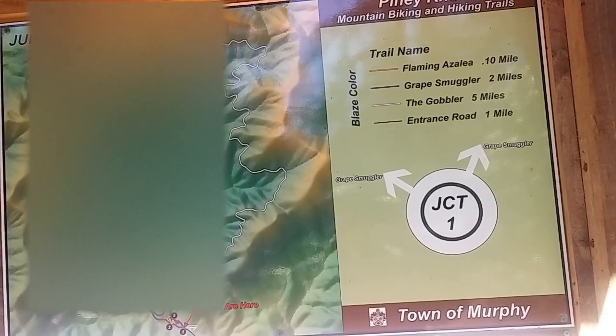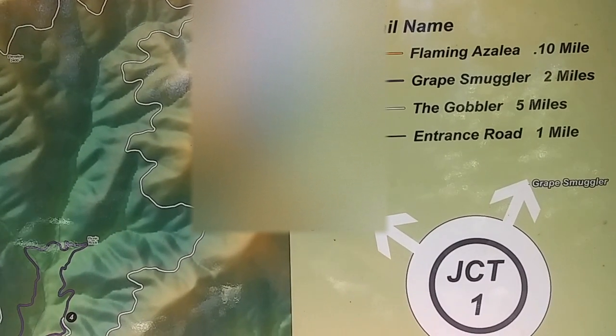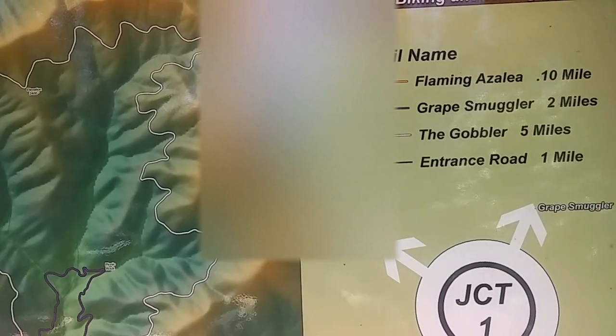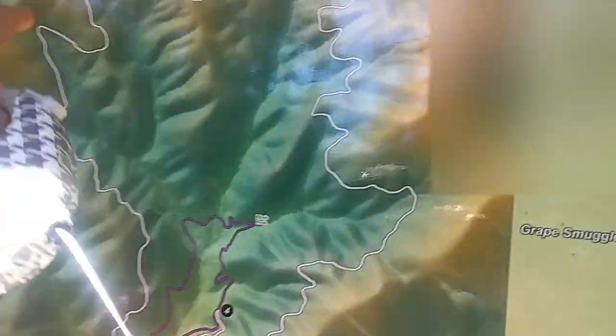There's the Flaming Azalea, which is 10 miles. You can go on Grape Smuggler, which is 2 miles. You can go on the Gobbler, which is 5 miles. You can go on Entrance Road, which is 1 mile. So I'm going to go on Grape Smuggler. The Gobbler would be nice.